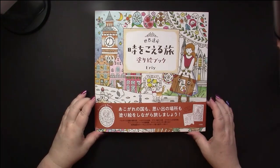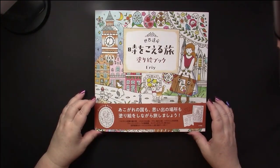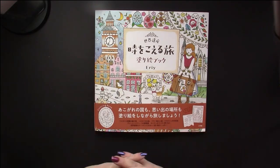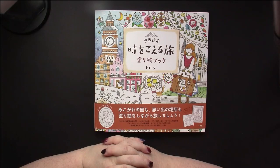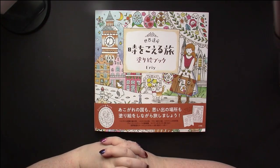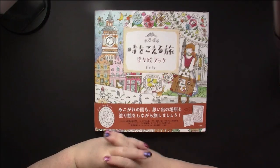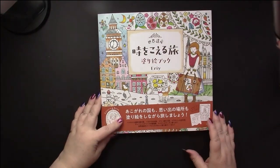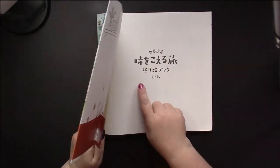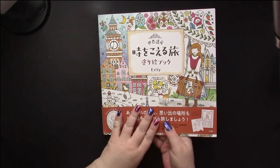So, what is the name that's going around for this? World Heritage, and then something about travel, time to travel. I don't know. I can't remember. I'm going to go look up what it's really called in English, and then I'm going to be writing it in brackets underneath of this title, but it does begin with World Heritage.